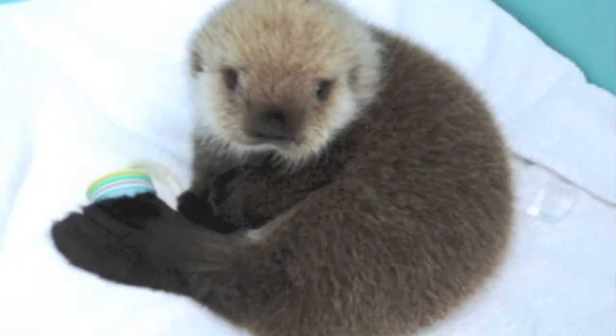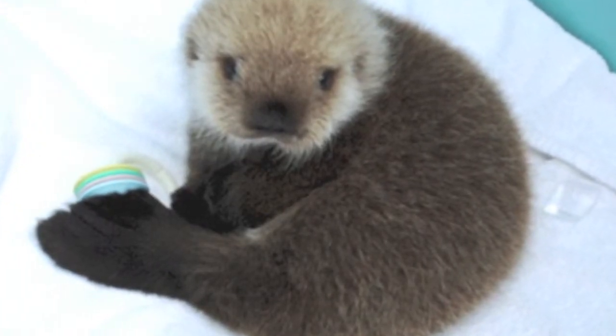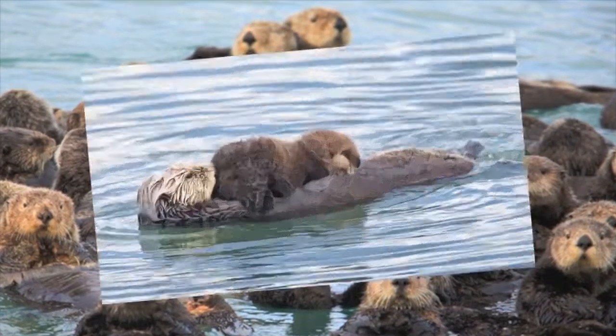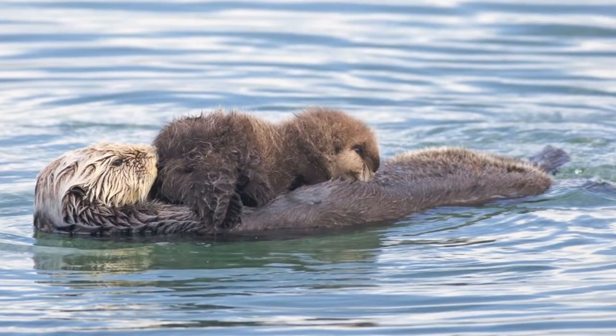Sea otters live in the North Pacific Ocean, and sea otters are part of the weasel family. They have webbed feet, water-repellent fur to keep them dry and warm, and nostrils and ears that close in the water. Sea otters are the only otters to give birth in the water.